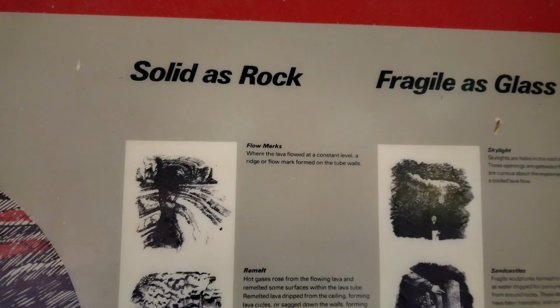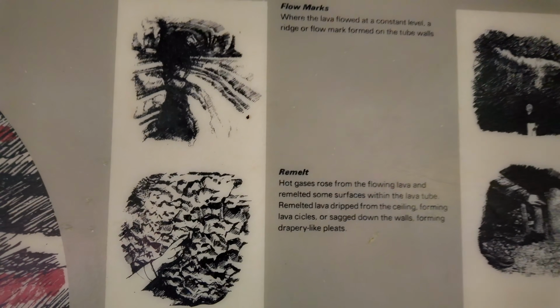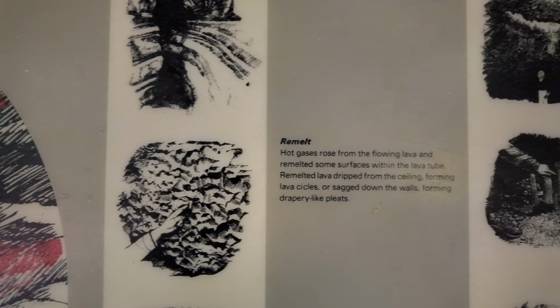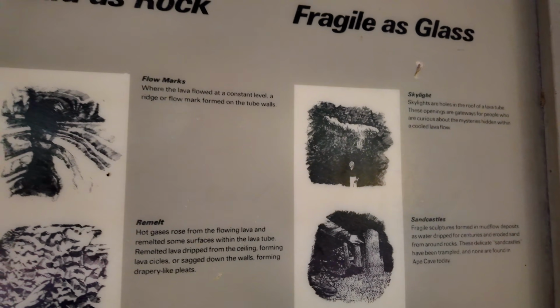Just got a note. I'm entering this new stretch of cave, and it has all these really interesting textures, interesting lines and patterns like wrinkles. Very interesting, just totally new to this span of cave. Okay, so this explains some of what we saw. Lots of lines that I assumed were caused by water erosion are actually flow marks from the lava's flow. The crazy patterns we were seeing are remelt. So hot gas has actually remelted some of the surface, and of course remelting lava drips from the ceiling, making these strange patterns.